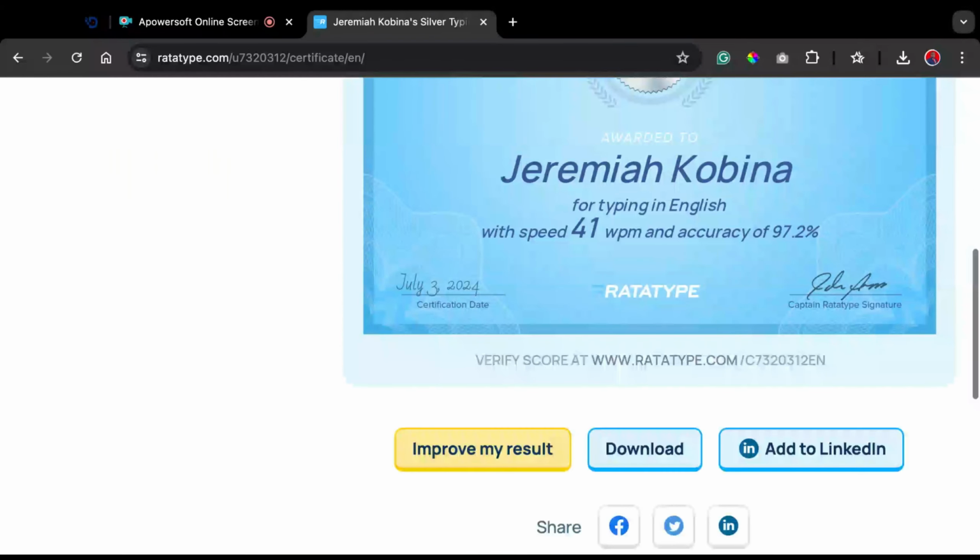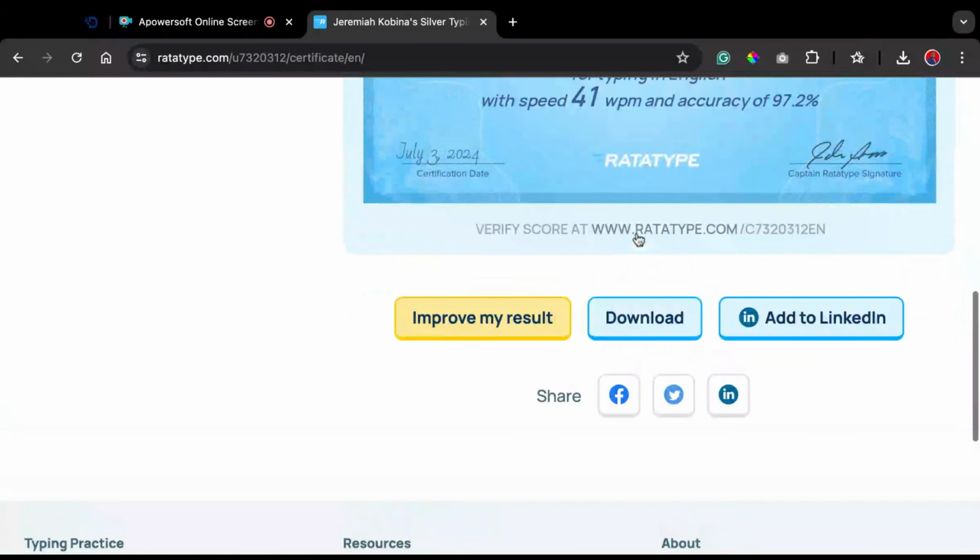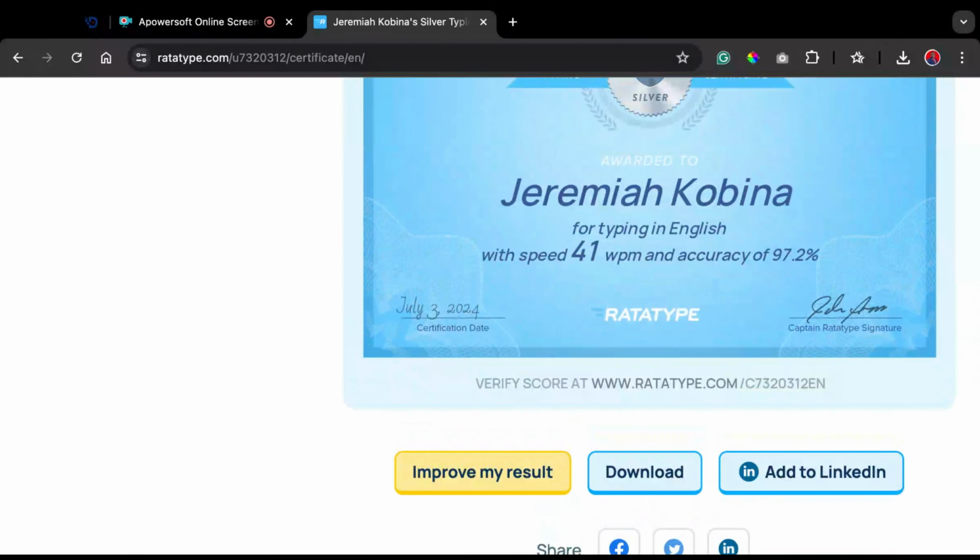Okay, so basically, that is it. That is how you can download it as well. You can add it to your LinkedIn profile. That is how you are able to get through your typing speed test with Ratatype. Now that you have your certificate for your typing speed from Ratatype, just save it on your computer, relax. Let's go to the next step for this particular tutorial.